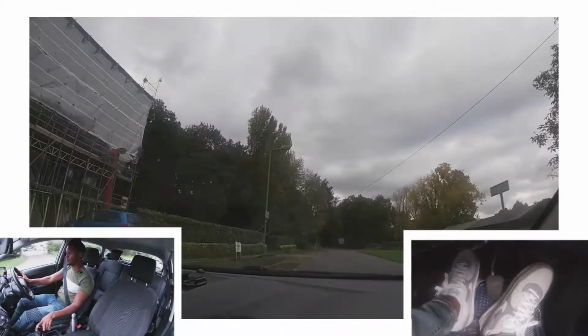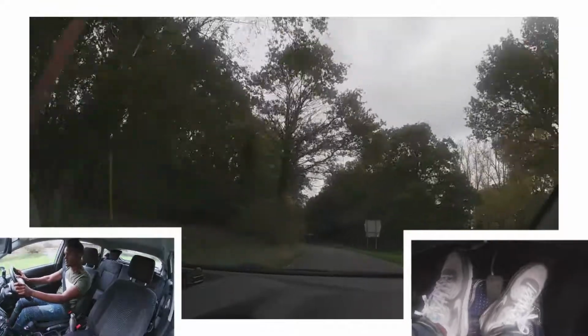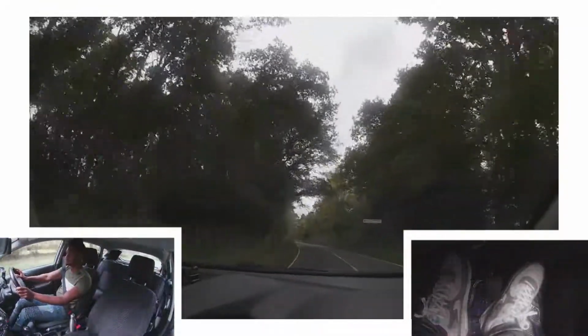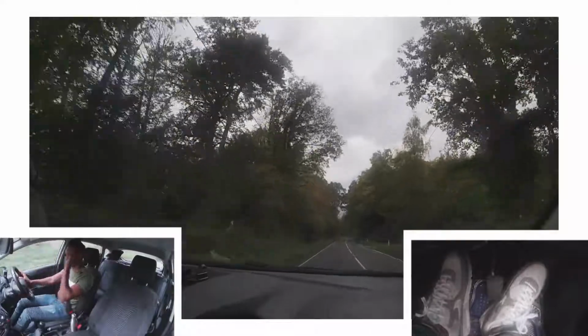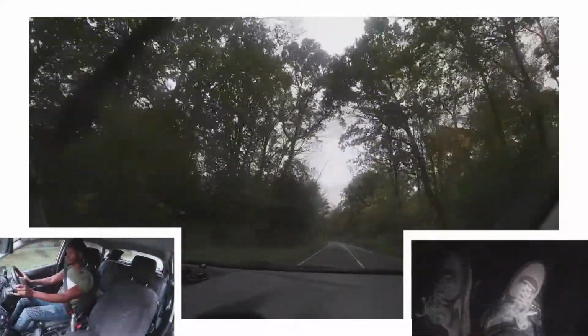Remember, I'm not gonna go to 60 straight away because there's a bend here as well. I can't see anything. I'm just keeping it in third. I'm doing like 35 now. Once the road widens a bit more, I can see more space. Go a bit quicker. 40 miles an hour and 40 now. Or in fourth gear, 45 now.